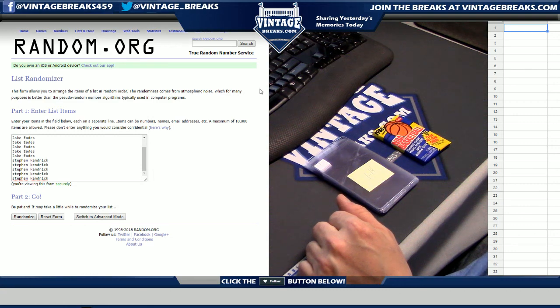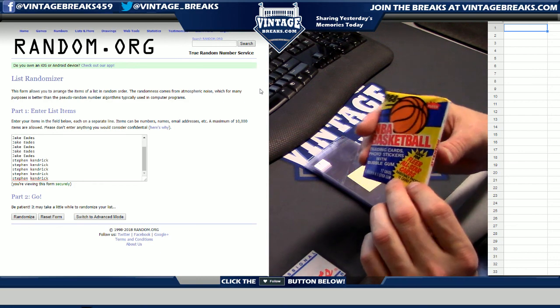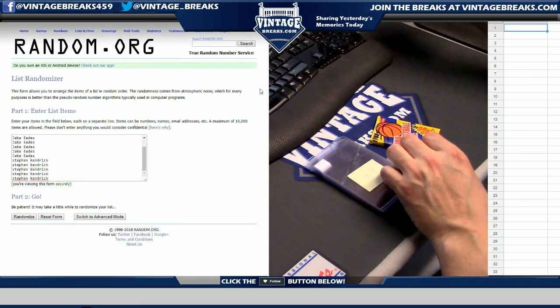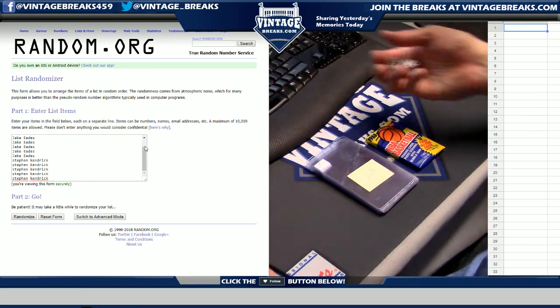Okay, we're going to do local recording here. We are opening this 1988 Fleer basketball pack. Yeah, this is our second one of the night. We're going to put this up on Periscope as well. Let me just randomize the list so we're ready to go.